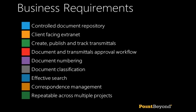They needed to put proper control around documents that they were working on. Everything was project-based. They're sharing their documents with their customers by email, and all the inherent problems of sending large files, security, people not receiving emails in remote locations, etc. So they needed a controlled document repository. They wanted a client-facing extranet so that their clients were able to actually sign in and see what documents are being transmitted to them for themselves.